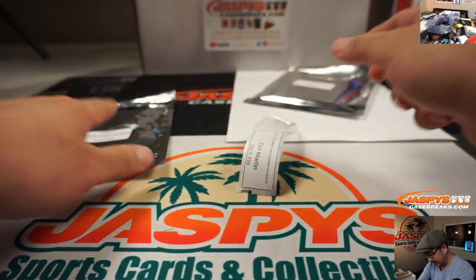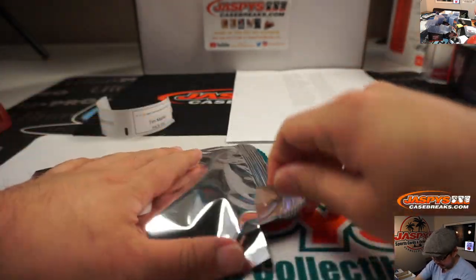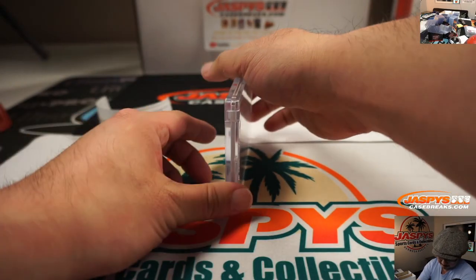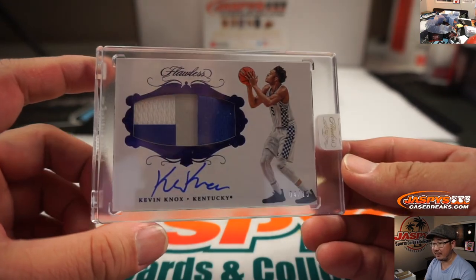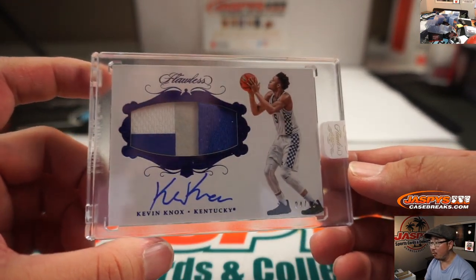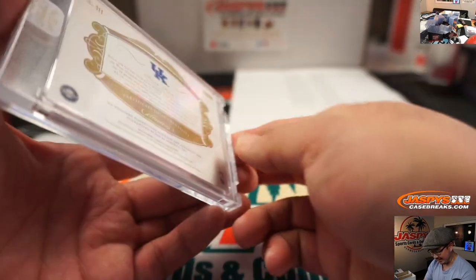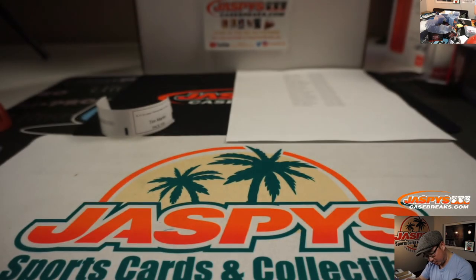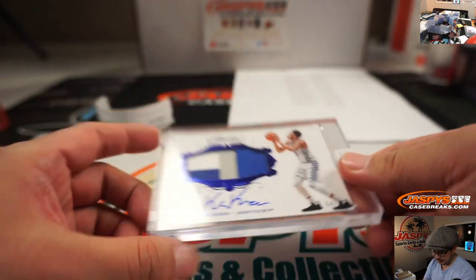All right, and the last one. Tim Martin, last but not least. Let's see what we got. It's a Knox in the box, Kevin Knox. 4 out of 15. That's a nice patch there, too. A lot of good color, good texture in there. Nice. From 2018 Flawless Collegiate Basketball. And there you go, Tim.